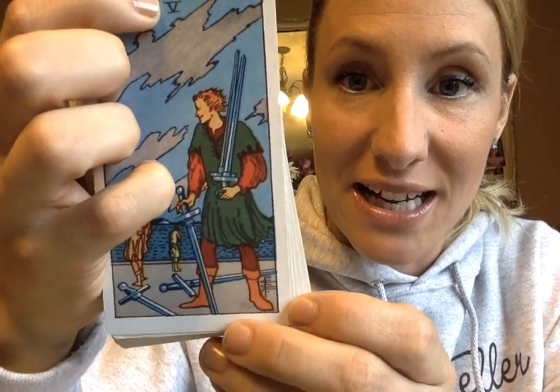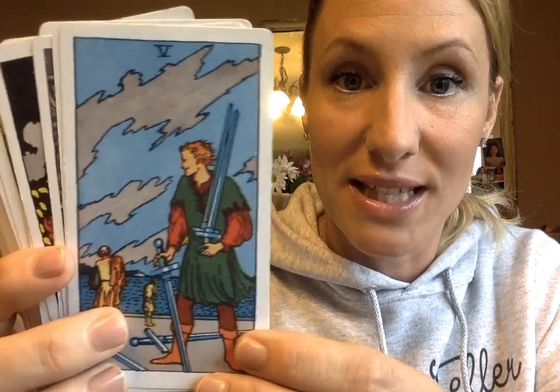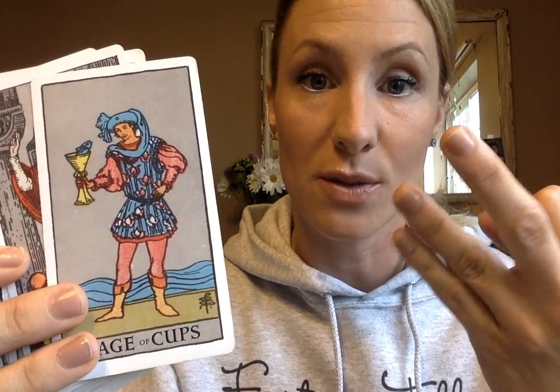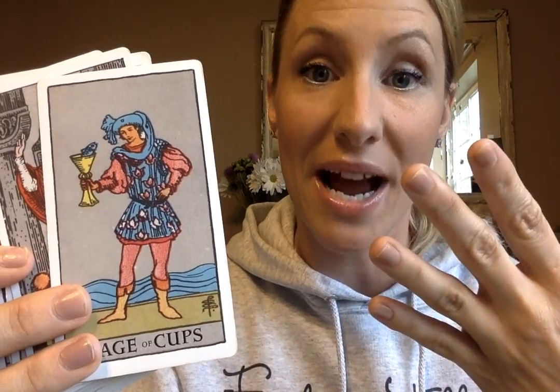So within your standard tarot deck, you're going to have 78 cards. If one is missing, you better find it. But it's sorted out into the major arcana and the minor arcana. Now, what does that mean? Okay, so as we go through these different cards here, I'll explain to you what that means. You see this one here is a 5. And it has swords. So it's 5 of swords. That's a minor arcana card. Because there are different suits. We have swords, we have cups, we have wands, and we have pentacles. Those are all the minors, okay?